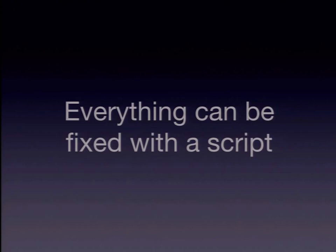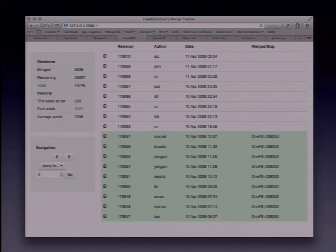And then we did some archaeology to work out what FreeBSD revision we could reliably say we'd merged up to. And then we bootstrapped the merge info with that. And then we wrote a Python script using PySVN that would pull in revisions from FreeBSD head and apply them into our repository until it hit a conflict. And we also did some other tooling as well.